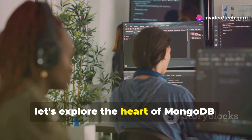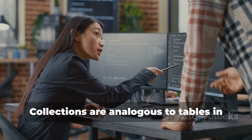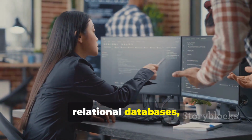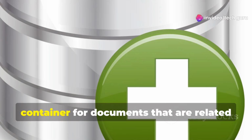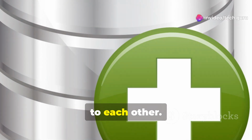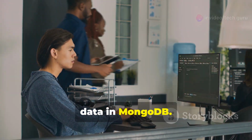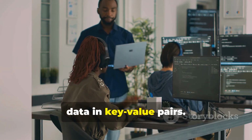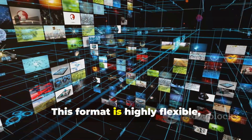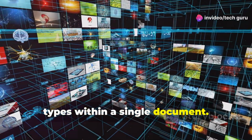Now let's explore the heart of MongoDB: collections and documents. Collections are analogous to tables in relational databases, but they offer more flexibility. You can think of a collection as a container for documents that are related to each other. Documents are the fundamental units of data in MongoDB. They are JSON-like objects that store data in key-value pairs. This format is highly flexible, allowing you to store different data types within a single document.